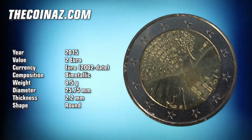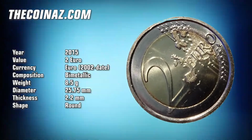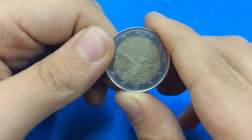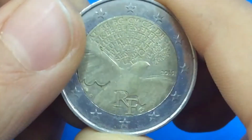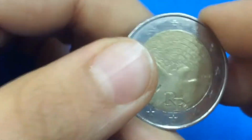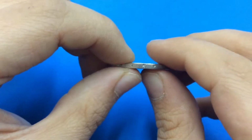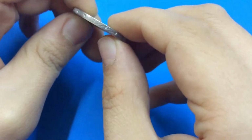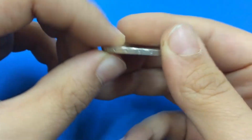As the last one, a 2015 2 euro coin minted in France with the commemorative obverse featuring a dove. The dove is carrying an olive branch, a symbol of peace, whose leaves have been replaced by the 12 stars of the European flag. The 28 countries of the European Union are represented by the ISO code for each country. The letters RF, République Française, are at the bottom of the coin. The mint marks are on the left-hand side and the year 2015 on the right. The coin's outer ring bears 12 stars of the European Union.